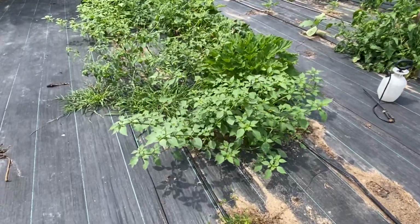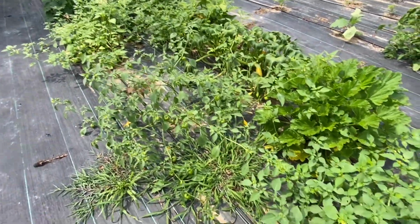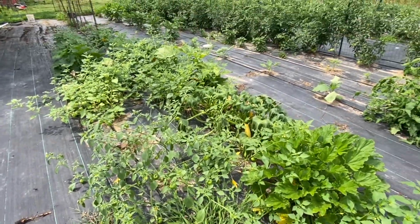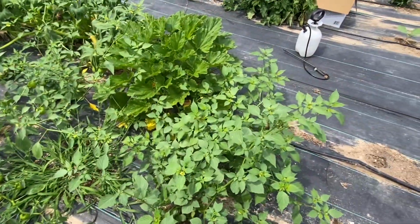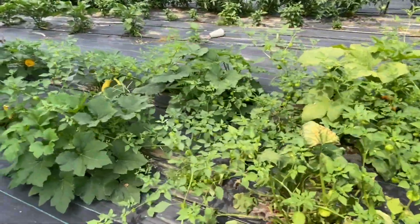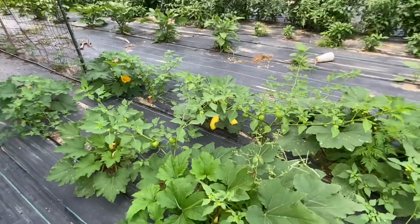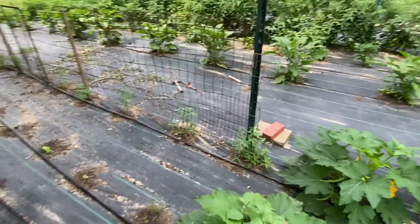Over to our tomatillos and our squash and zucchini. I have ripped out 3 zucchini plants. Looks like there may be another one about to get ripped out with some drooping leaves. But we've already gotten quite a few squash and zucchini off of them. There's one that has a couple squash ready to pick.